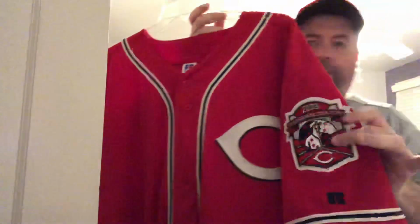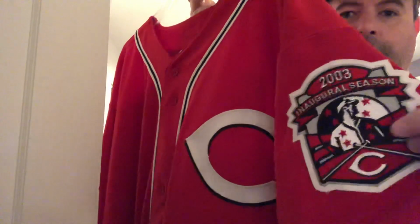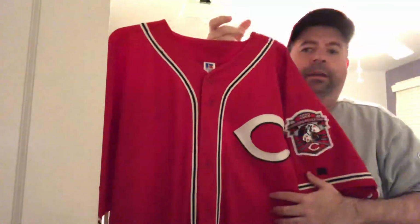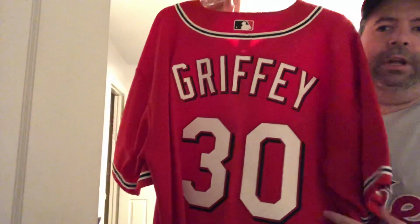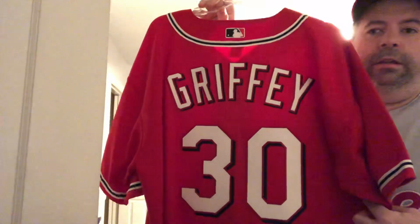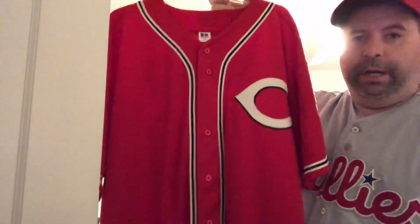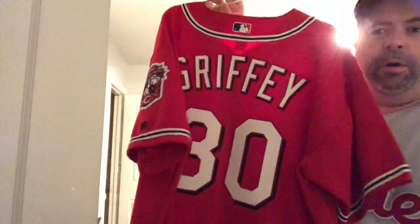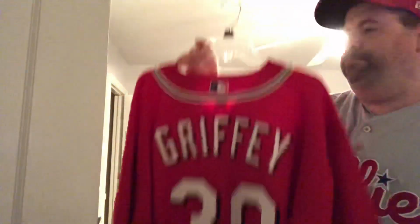This is a one-year style the Reds had, their red jersey alternate. It was the first year of Great American Ballpark. Of course, Cincinnati. Shout out to Cincinnati Reds, Red Zone. Griffey 30. This was a one-year deal for the Reds with the piping going now. It was the first year they were in Great American Ballpark. They wore this alternate red jersey, and then they switched it up slightly after that.